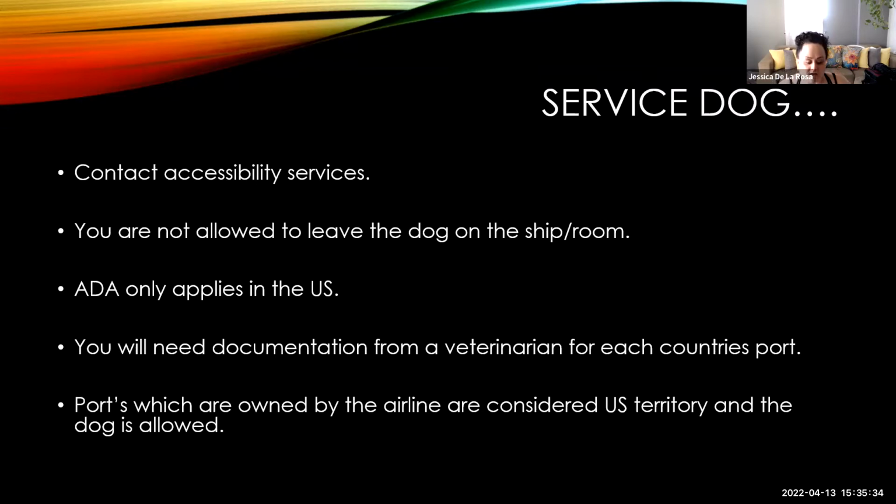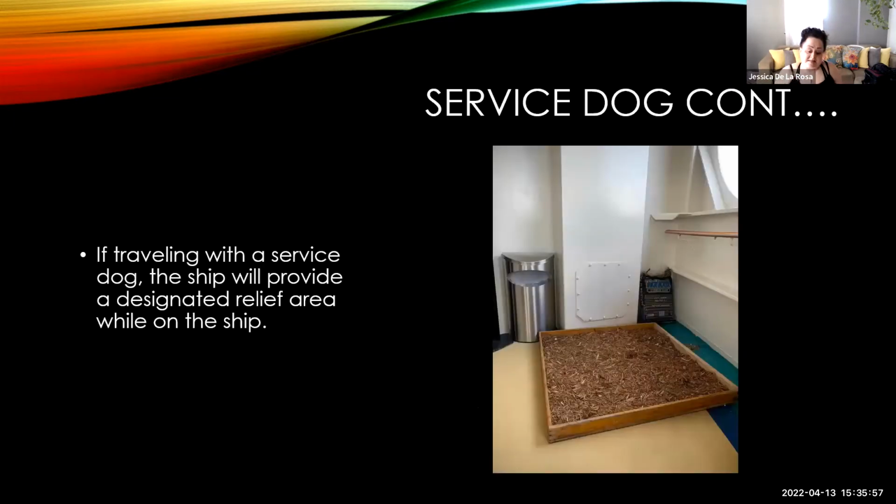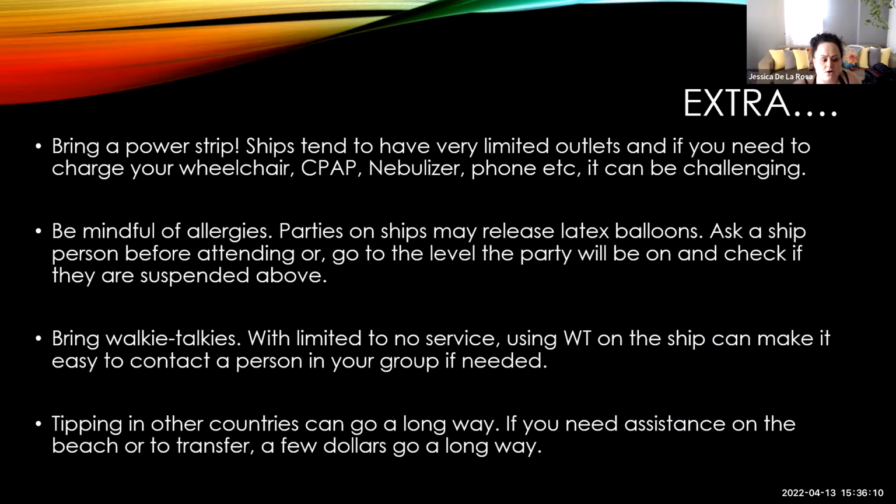Ports that are owned by the, I said airline here, but I meant cruise. So ports that are owned by the cruise are considered US territory. So the dog can get on without any documentation, any worries. Like Coco Cay is a Royal Caribbean island. So she could just get off the boat without a problem. Because like I said, I did everything for her. They did have a place for her to live, which I thought was very kind. And that's on the physical ship. That would be the relief area for your pets. Not pets, I'm sorry, service animal.